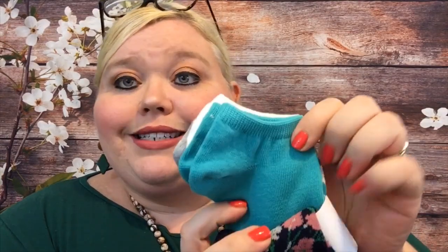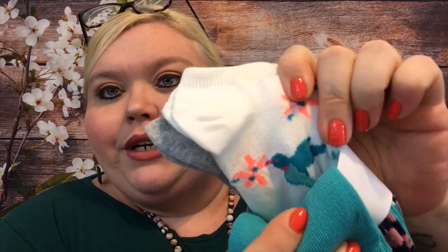So it looks like we have a really pretty darker pair here. And then we have a solid teal pair. Yay! We have a pair here with some hummingbirds. Those are super cute. And then we have this gray pair here with these flowers. Those are adorable. I love this. All right.